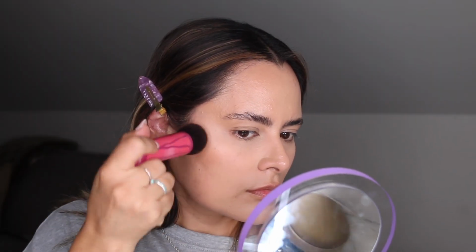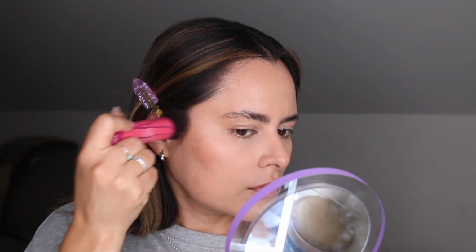This does not have any shimmer on it. It's definitely more of a matte, and I love this product's versatility. You can wear it anywhere you want to add dimension. I definitely apply it around the forehead because I like doing that, and when I'm rushing out in the morning, I definitely like to use this as eyeshadow.